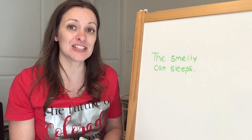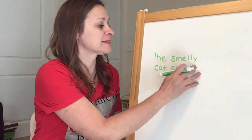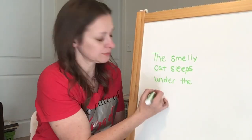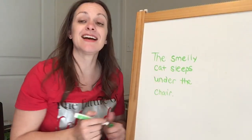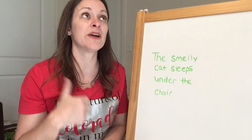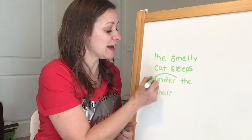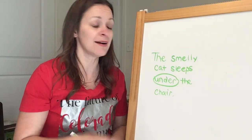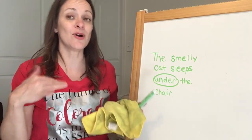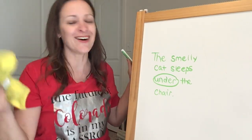We also learned about prepositions, which says where it's happening. The smelly cat sleeps under the chair. We just took a sentence like the cat sleeps and we made it more interesting by adding an adjective, which is a wonderful part of speech to describe a noun, and with a preposition, which would be under, to describe where it's happening. Where? Under the chair. And I just described that to you guys before as anywhere a mouse can go. Under, over, beyond, on top of, and all those kind of words.